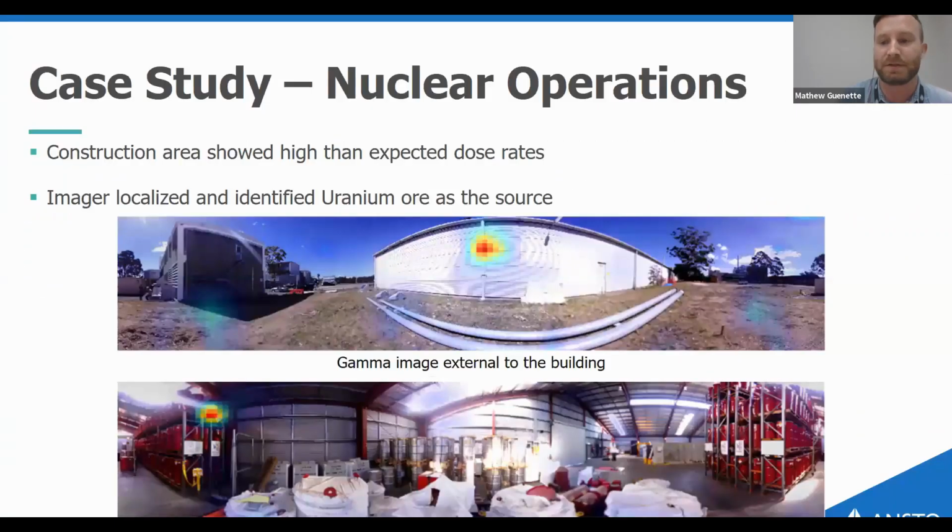So now I'll just show some examples of places we've deployed this, and applications and outcomes that have come from using this, just a couple. So this is an example from ANSTO, which solved a real life problem that they were having. There was a construction area, they're building a new building, and construction workers are not radiation workers. So we had to do surveys to make sure the site that they were working on had the correct dose rate limits for them to be working.